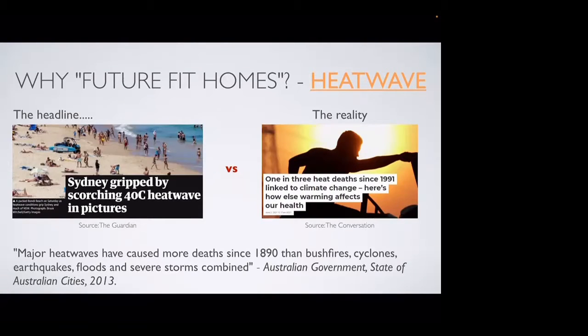But the reality is that 1 in 3 heat deaths since 1991 have been linked to climate change. And then the State of the Australian Cities report back in 2013 found that major heat waves have caused more deaths since 1890 than bushfires, cyclones, earthquakes, floods, and severe storms combined. So the heat wave is a serious issue, and it's only going to get worse.